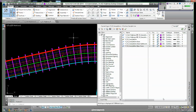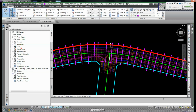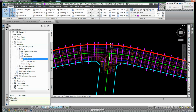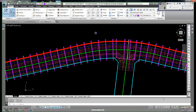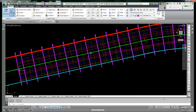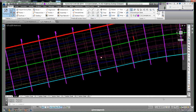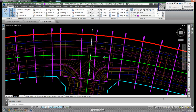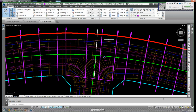And you'll see that show up separately in our alignments. They're both built on Highway 8 alignment. But if you go down to sample line groups, then I have cross-sections and I have earthwork. So two different purposes. And right off the bat, you'll notice I've got a tighter interval. I've got 50 feet on here. And I even have more in the intersection area. And I just threw a couple extras, but depending on the detail, you may need considerably more sample lines than this.